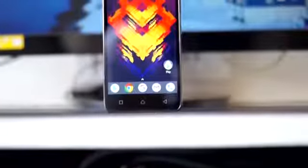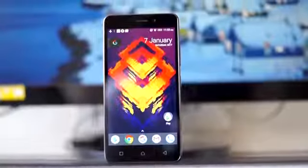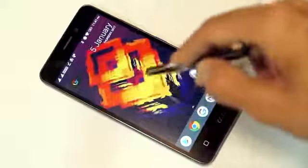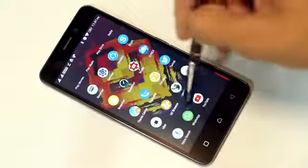I have been using my K6 Power for almost a month, and I have to say that Lenovo has done a great job this time. So, is the Lenovo K6 Power the new best smartphone under 10,000 rupees? Well, do watch this video till the end to find out.